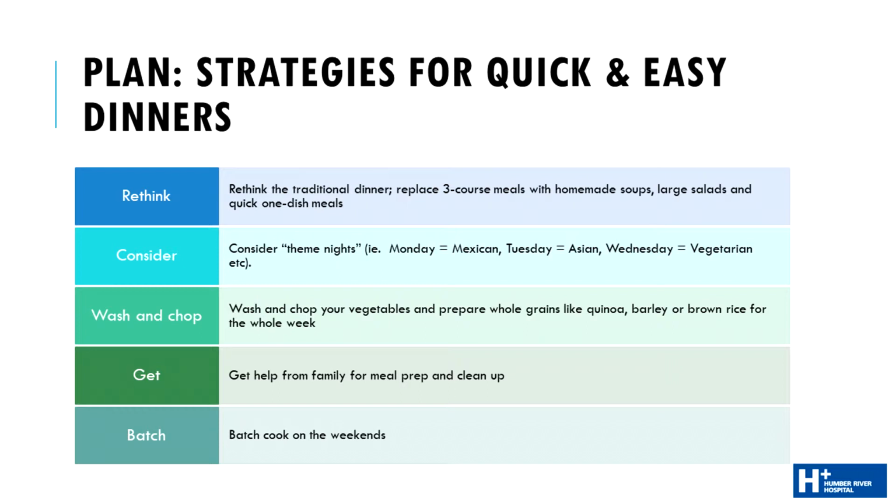Wash and chop your vegetables and prepare whole grains like quinoa, barley, or brown rice for the week ahead. Get your family members involved with the meal prep and cleanup to help take some of the pressure off of you. Try batch cooking on the weekends so that when you get home from a long, busy day, the food is already prepared and you just need to reheat.